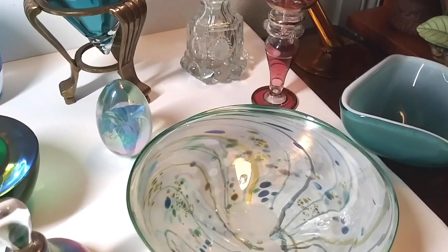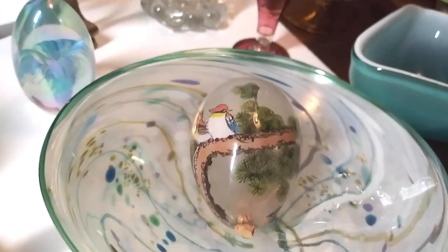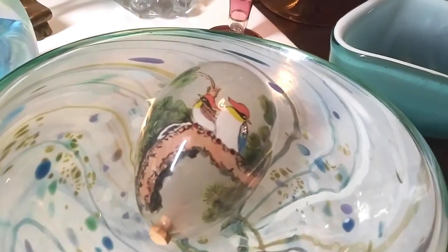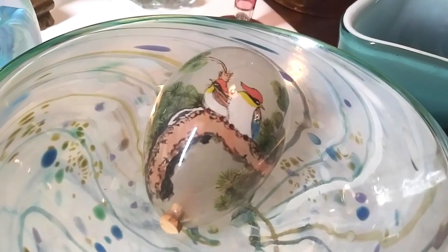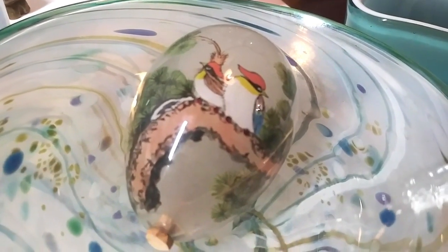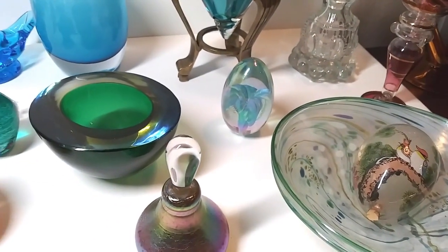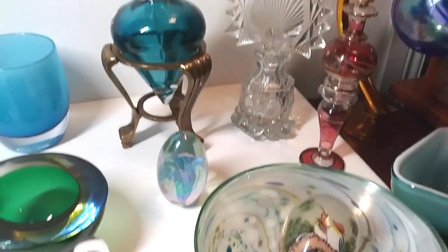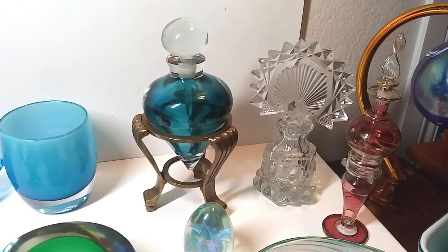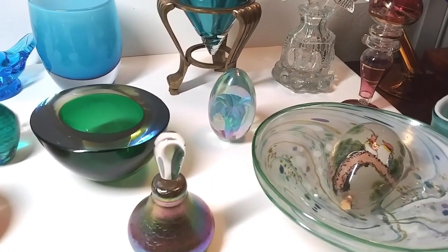So I picked those up. I also got this reverse painted egg with two birds on it. Let's see, actually. It has a very Asian sort of look to it, and a cork in the bottom of this glass egg. I don't know if the details are coming out very well, but it's very nicely painted, and that actually came with this Submerso bowl. So I got those both for $12, as well as the perfume with the brass holder, which was also $12. So I did pay up for those a little bit, but not too much.